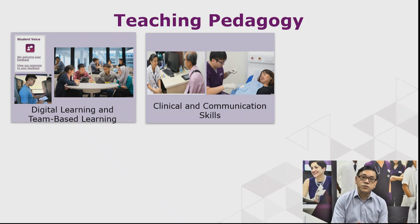In year 1 and year 2, we lay the foundation for clinical and communication skills. We have this module called the Foundations of Clinical Practice, where our students learn to examine and interact with simulated patients. They also examine simulated patients in year 2 before they move on to seeing and interacting with real patients in years 3, 4, and 5.